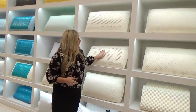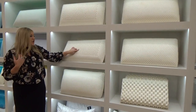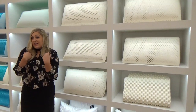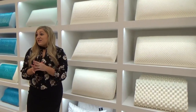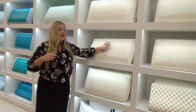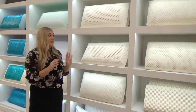The holes behind it are the zoned technology. The larger holes create airflow and breathability. The larger holes in the center are going to help cradle the head, while the smaller holes help support the neck. Contour pillows, even though a lot of people don't like them, they're funky shaped, and half the time people don't even use them right. But they're actually what's best for your neck, to help support your neck while you sleep. So with this technology, it's going to give you all the benefits of a contour, because your head's cradled and your neck's supported, but you don't have to sleep on the funky shaped pillow that people don't like. So that's the benefits of that.